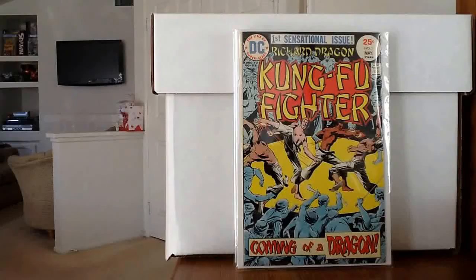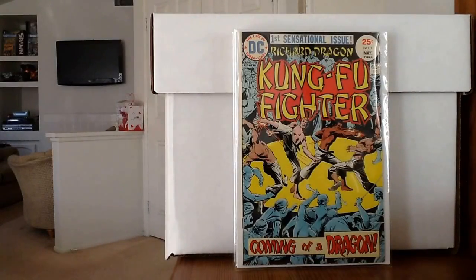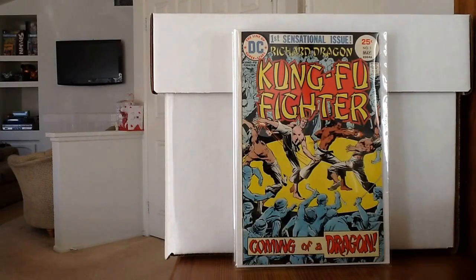And Richard Dragon, Kung Fu Fighter #1, Bronze Age number 1 issue. I'm all about the number 1 issues, but real happy to find it for a couple bucks. When I found this, he had a long box of stuff that was not even boarded or in poly bags or nothing. They were just raw in the box, with no protection. But this one's actually at least a VF copy, so we're real happy to get it for only a couple bucks.